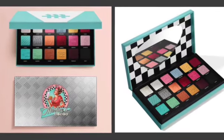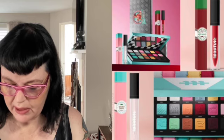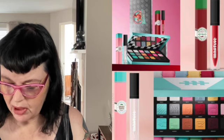So next up, I've looked at this brand a few times before, and again, I'll pop up a photo here. This is Martina Cosmetics. You can get it now on Beauty Bay, and it is this beautiful palette here. It looks like it also came with a clear lip gloss and a red liquid lip, but it is just kind of this palette here.